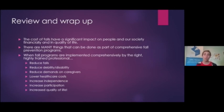And when fall prevention programs are implemented by the right highly skilled and highly trained professionals, you're going to reduce falls. You're going to reduce debility and disability. You're going to reduce the demands on caregivers, lower healthcare costs, increase participation, increase independence, and of course, get to the final goal, which is ultimately to increase everyone's quality of life.